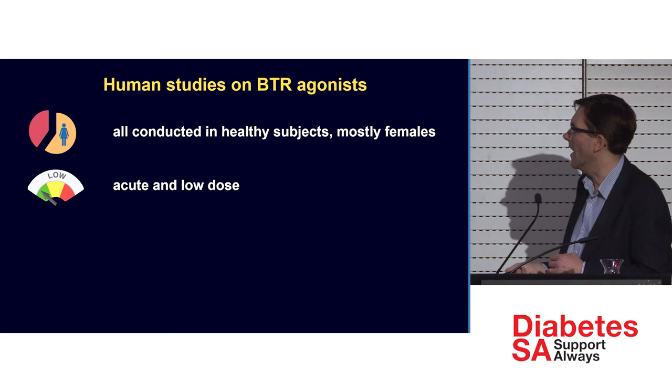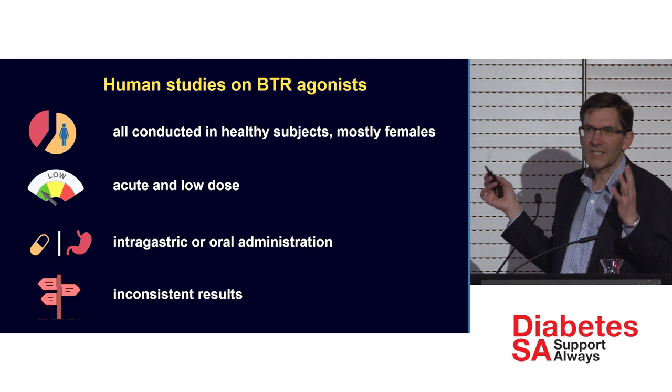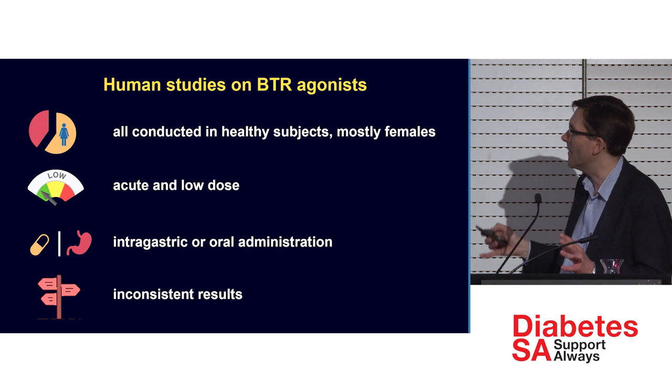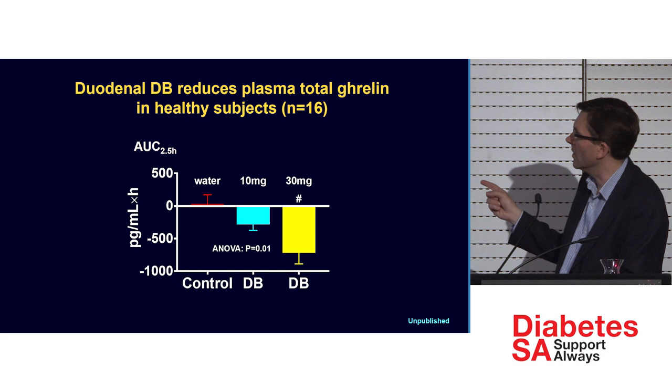Usually people have put a tube down into the stomach and given them that way, or they've given them in capsules. And the results of all this really have been quite inconsistent. So it's hard to know so far what to make of it. We've done a little work with this denatonium benzoate, DB, in our laboratory so far. And we started off with healthy volunteers.